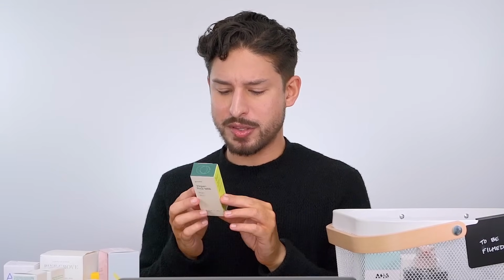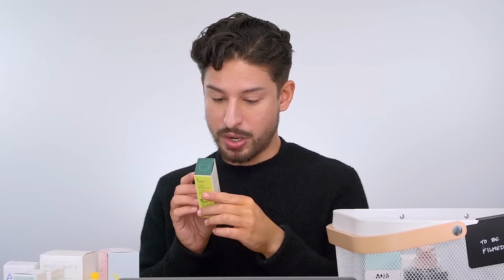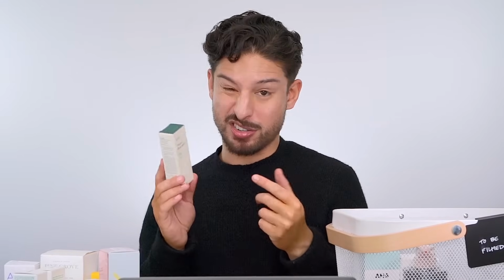From Goodall, their vegan rice milk. I hadn't seen this one yet. I obviously know Goodall as a brand. I don't think I've seen anyone talk about this either, but it says sun milk, which gives me, it's thin, it's watery. Ingredient wise, this is a mineral sunscreen. I regret buying immediately. I'll try it out still, see what happens.